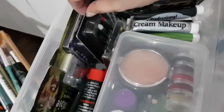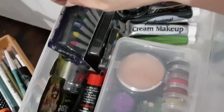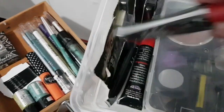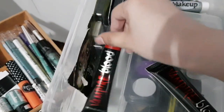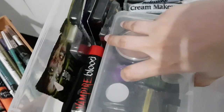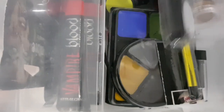And I have the crayons. This is the glow in the dark. And this is the set for the zombie, which I haven't used yet. And these are my vampire blood. I have 3 of them. Yeah. And this, I don't know how to open this. Yeah, this side. So these are my creams, my liners, and then my face paints. There.